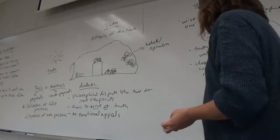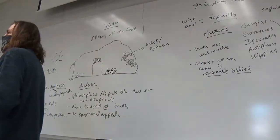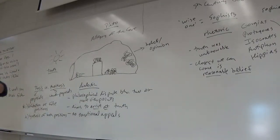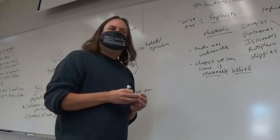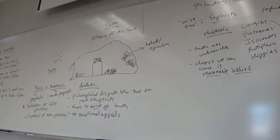And the metics, even though they made up about a third of the male population at the time Plato was born, did not have the rights of citizens. Had relatively few legal rights. Could they be tried? Oh yes, they could still be tried and banished, but they couldn't vote on their own or each other's fate.